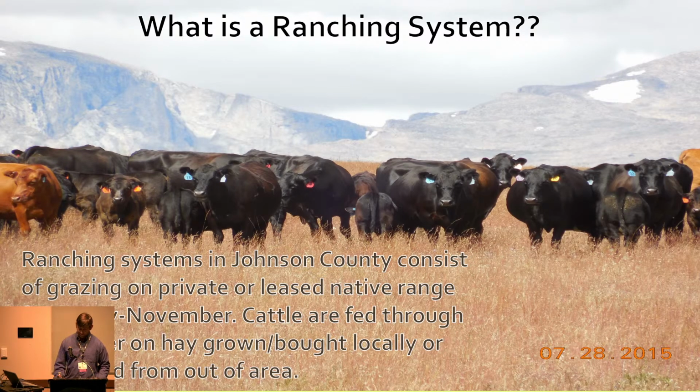So when we're talking about cover crops in an irrigated situation, that's not to say that the steps that we're going to talk about as we go through this presentation, that they're not applicable to dry land. That's not true. I just am focusing on the irrigated lands in this particular situation.